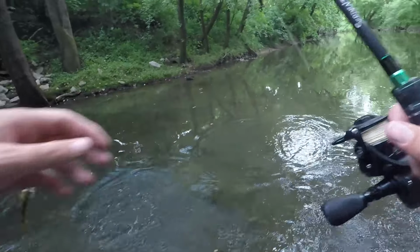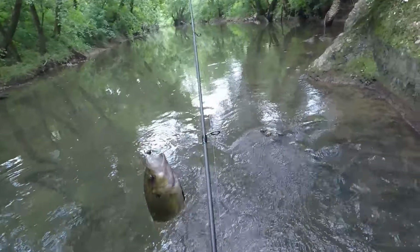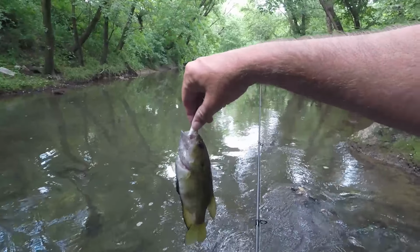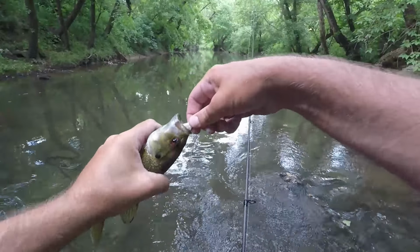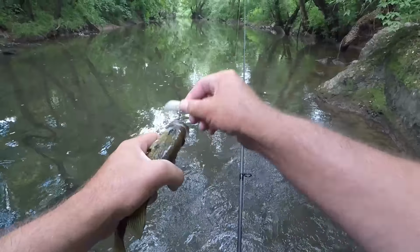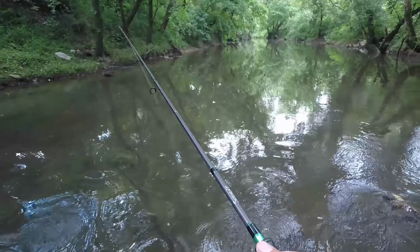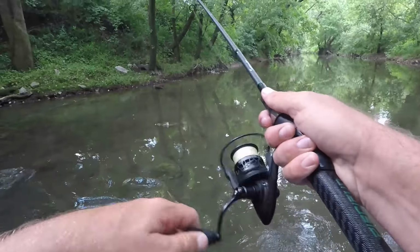Oh, it's a rock bass. I saw a wave. I don't know if you saw it on camera. I saw a wave coming. Like I knew something was coming for it. I was like, oh, here comes something. Rock bass. Been catching a bunch of them recently. Oh, there's another one.